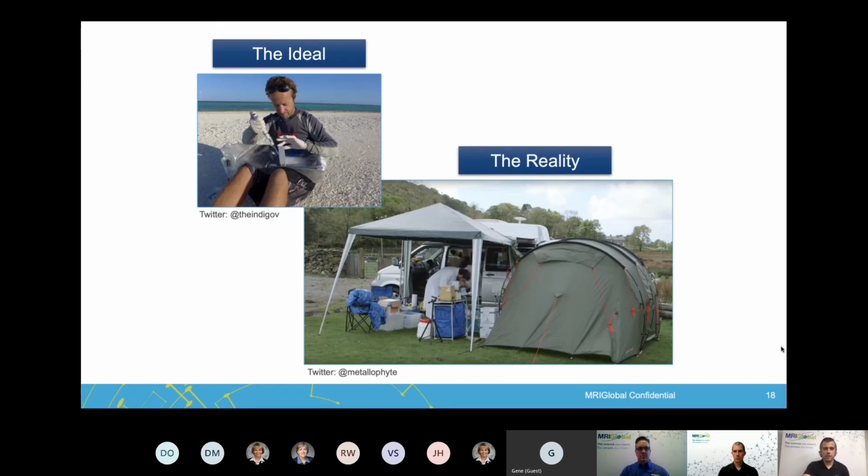And out in the field, trying to conduct those workflows out of a backpack, it wasn't reproducible. It didn't feel safe. It felt very ad hoc. And so what we wanted to do was build a platform that didn't compromise on the logistics, but also didn't compromise on the portability of these platforms.